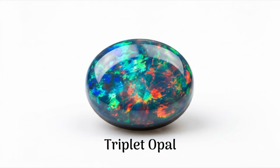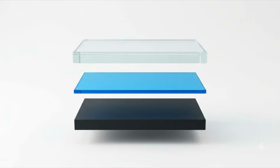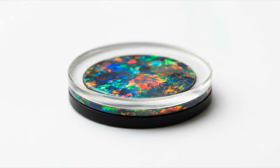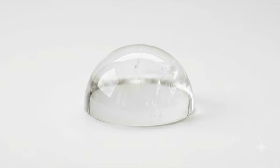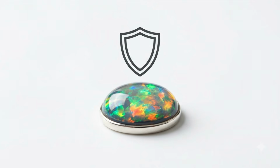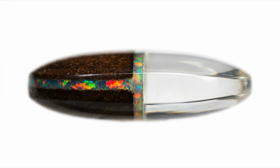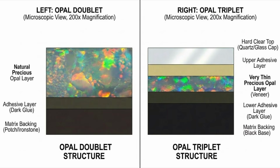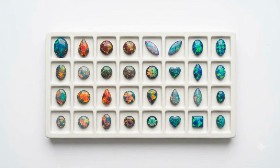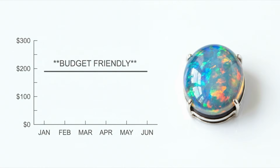Triplet opal. Triplet opal is a more developed version of the doublet, consisting of 3 layers bonded together: a dark base, a very thin slice of precious opal in the middle, and a transparent dome of quartz or glass on top that protects the delicate opal layer and magnifies its colour play simultaneously. Because the opal slice used in a triplet is even thinner than in a doublet, triplets are the most affordable opal option available on the market and make the visual effect of precious opal accessible to buyers at almost any budget.